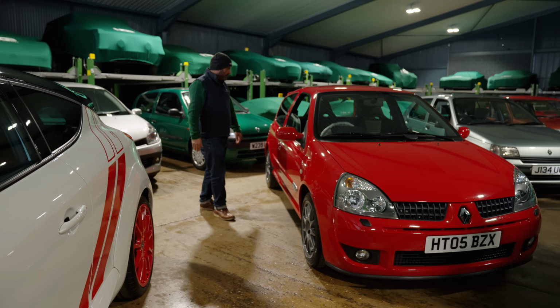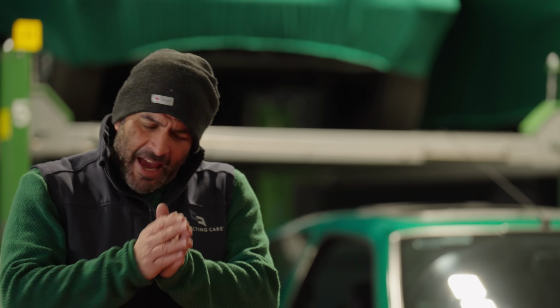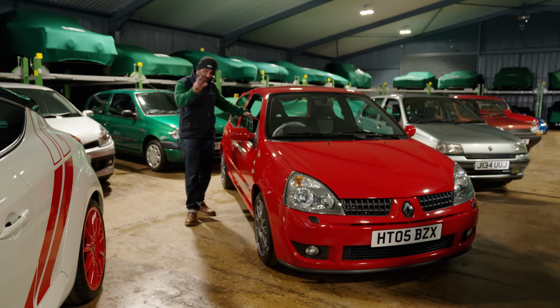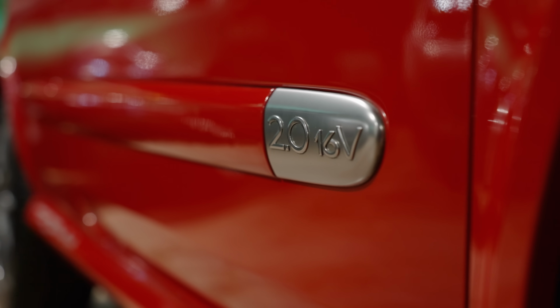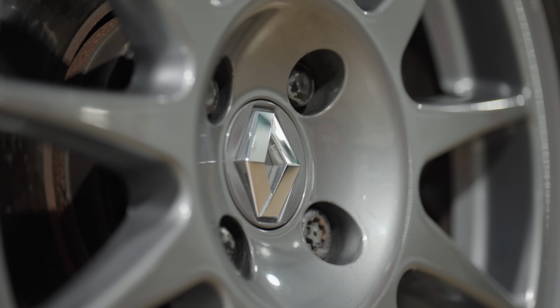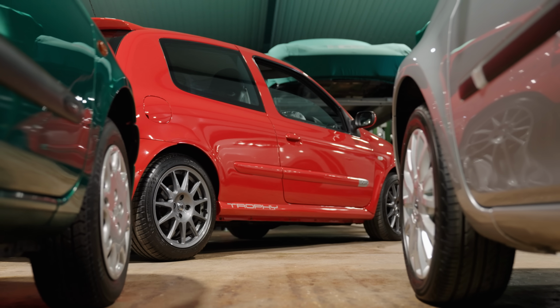This is the one that most of us still look at. It was called the Clio Trophy, and it was the end of a line of lots of very, very fast moving Clios. But this really was a cut above because it had those dampers, remember, with the separate reservoirs. This car on a B road is lightning. It's done 16,000 miles, this one. I definitely drove it back in period. This is like going back through your old school books and seeing your writing. It really is a really weird experience for me.